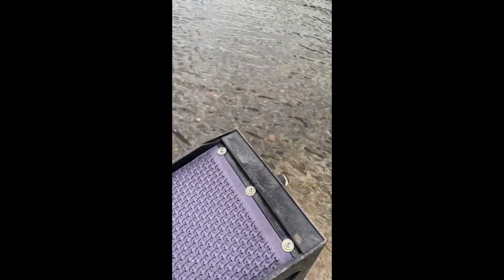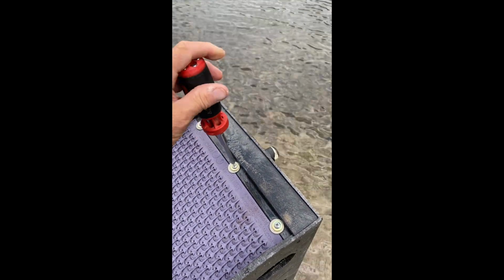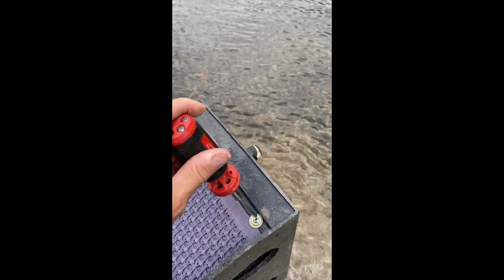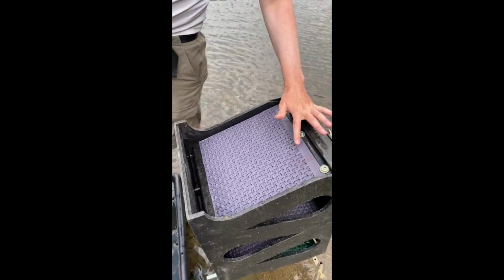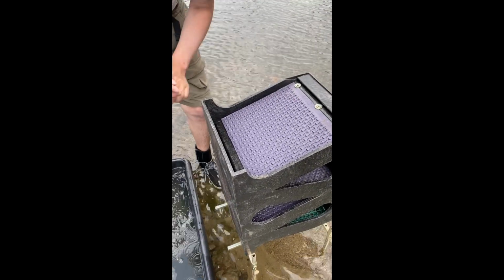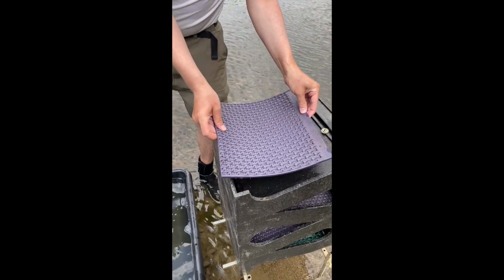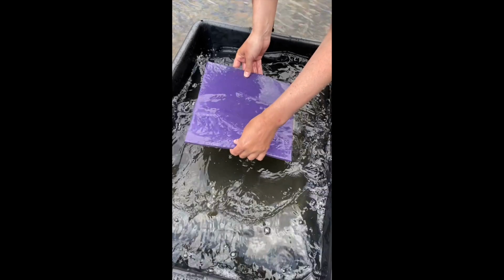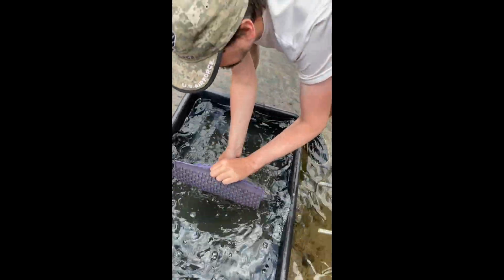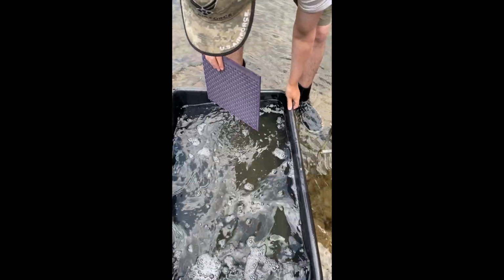I've got the top one set up where I just turn it about half a turn in each of the 3 screws, and then pull that mat out. And watch how quick it is compared to the conveyor belts that these things come with. That's it. That's how fast it is versus 5 minutes of scrubbing on the conveyor belts.